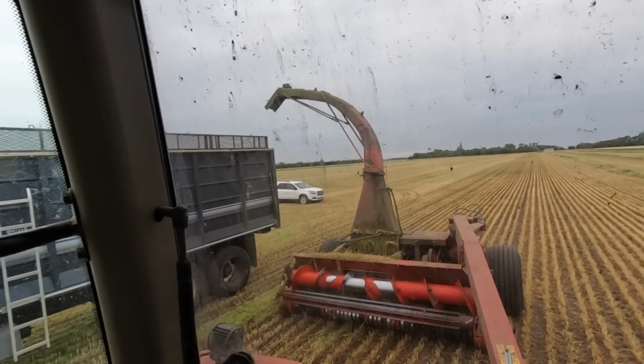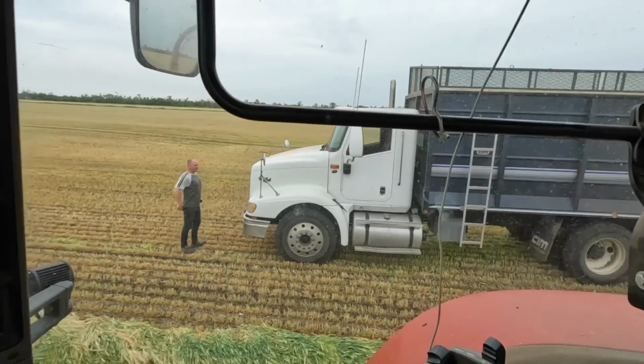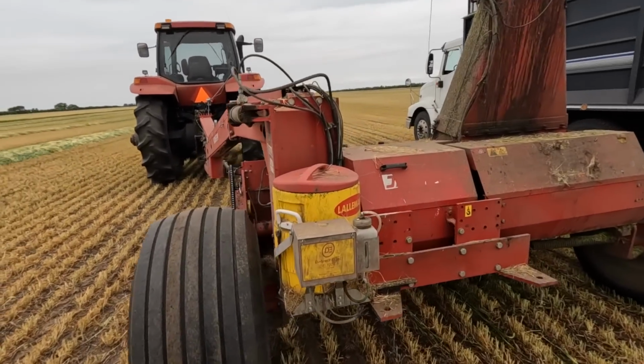That's lunch. Gonna set this chopper up for sharpening the knives.